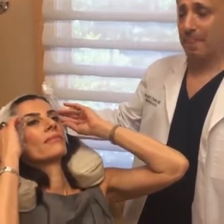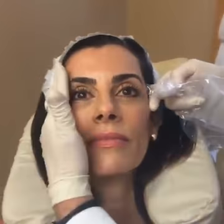Awesome. Can we get one last look at Cindy before we sign off? A little bit of redness and swelling from the ice, not from the filler, though. Yeah. It's amazing. You can totally see the difference.